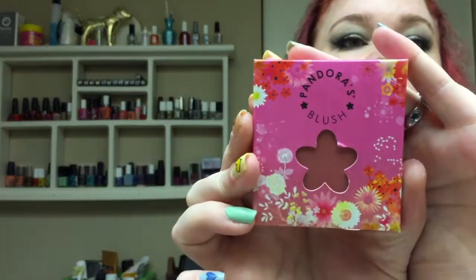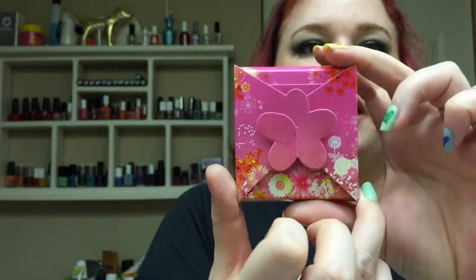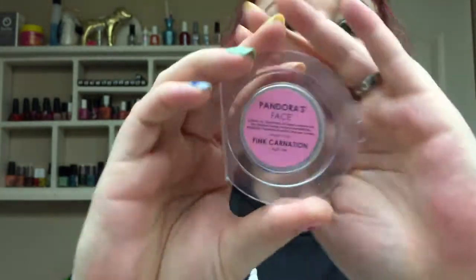Next thing and last thing in this bag, we have... Oh, this is cute. So this is Pandora's blush. And it's got a little window so you can see the blush on the inside. And look at the packaging. How cute is that? It's almost like a little origami packaging. So you open it, I guess, like this. Take the little sleeves out. That's really cute. And inside we have this little shell and it has the blush on the inside, which the name is Pink Carnation.